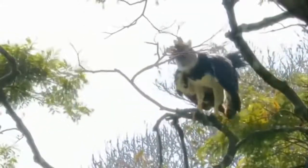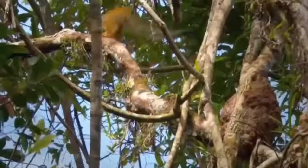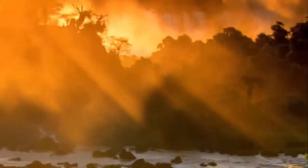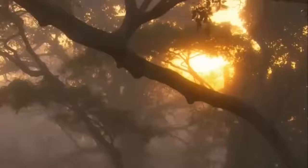The giant harpy eagle is well adapted to life in the thick canopy, and it's fully capable of plucking a monkey right off a branch. A determined male with a chick to feed poses a special threat. Ranging far and wide to find food, its nest is over 3 kilometers away at the top of a giant tree.